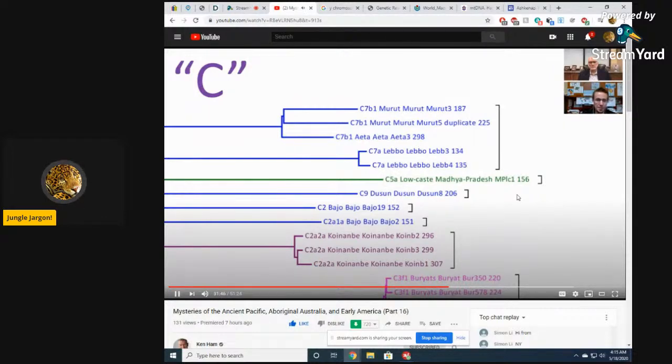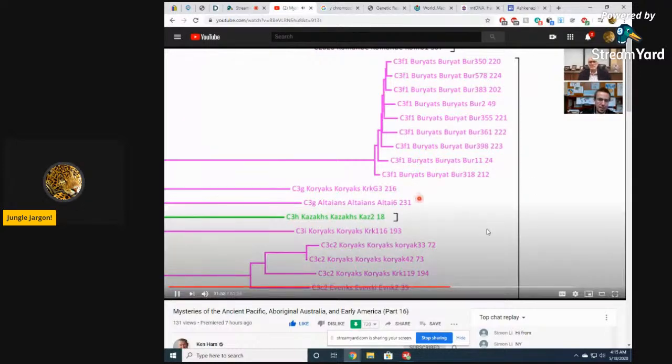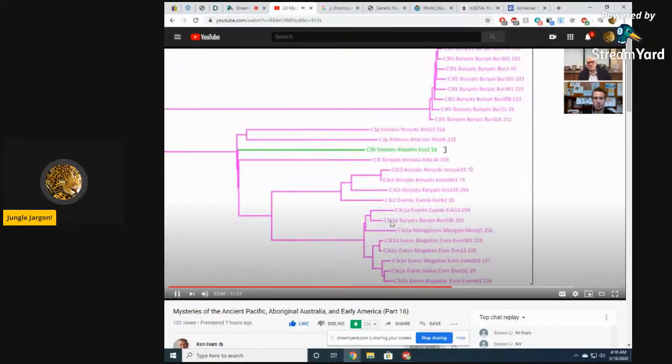And if we go down here on these branches, pink is Siberia. There's a whole bunch of Siberian groups. Light green is Central Asian. So you might not recognize these names. Just recognize that they're pink. That would be the Mongolians. They're Siberian. Kazakhs, you might recognize that name, Central Asian. There's this big Siberian branch that's part of the tree.